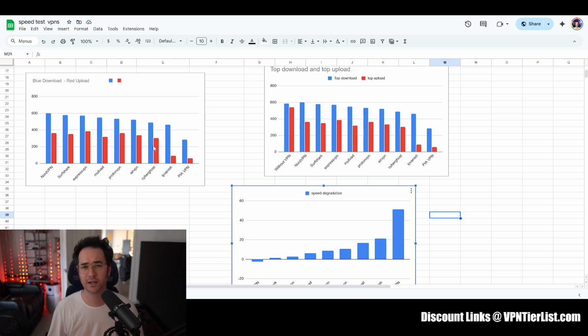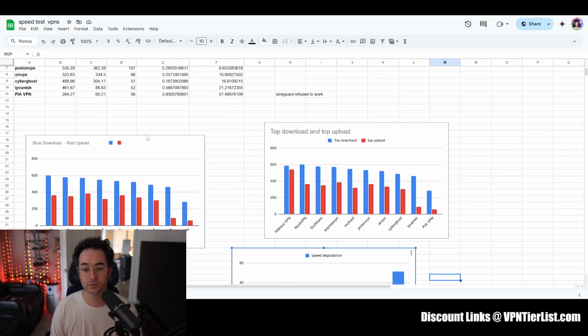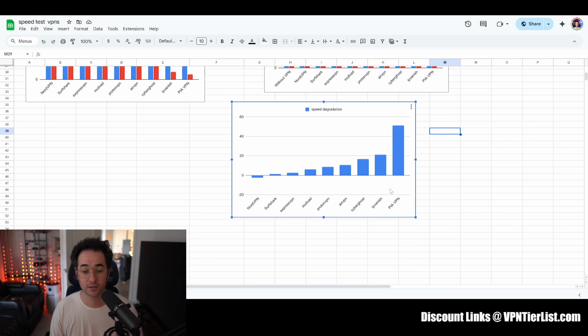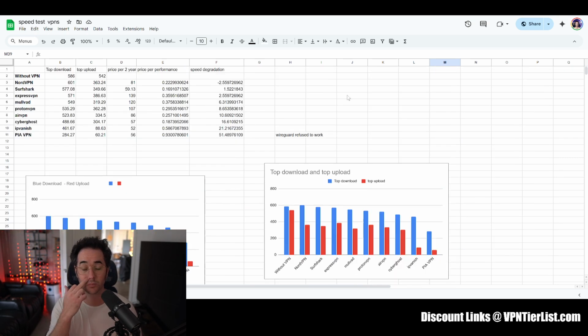So then we looked at these results. Okay, so Nord and Surfshark are the fastest. It makes sense. I've been testing these VPNs a long time, and those have always been my results as well. So it's nice to see the results of my data-driven analysis today line up with the actual reviews currently on the channel. But outside of that, we also wanted to look at what the price per performance is.